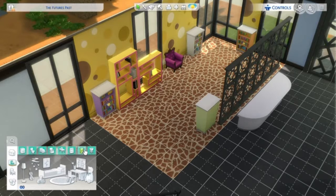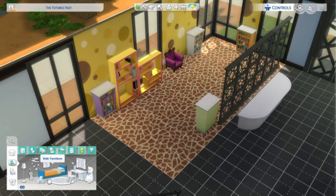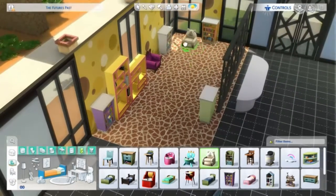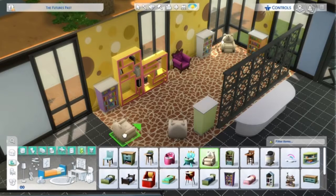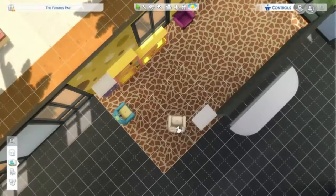I'm putting that, I believe it's called the Pretty Sitter or something, chair because I'm starting to put together a story time area. I'm decorating with the bear chairs and the pastel color bookshelves because I just want it to be a fun area for kids. And I wish that the game would be like, hey, they're using a lot of kids stuff, so let's let the kids play over here.